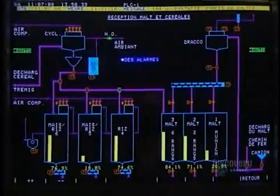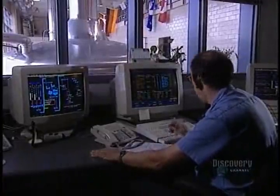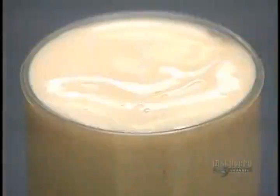Now they can start the brewing. In the control room, an operator handles the data control system of the brewing process. They add in the yeast, which starts off the fermentation, a process that lasts between 7 and 10 days.